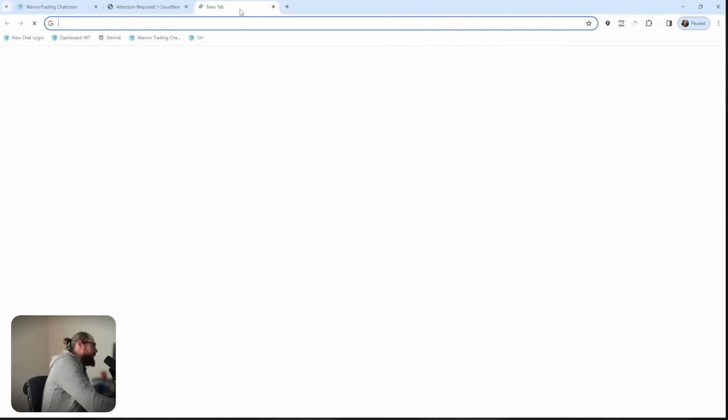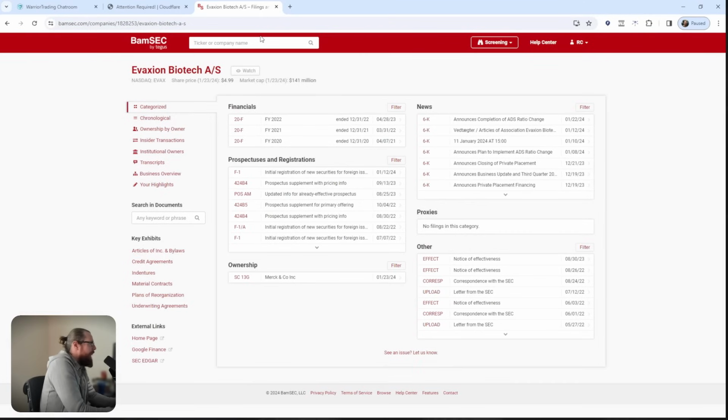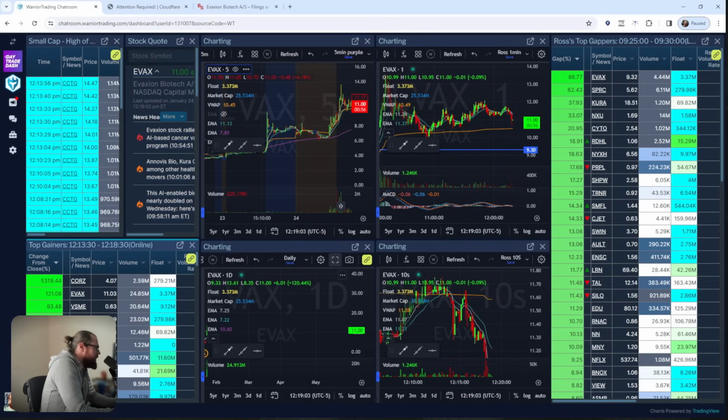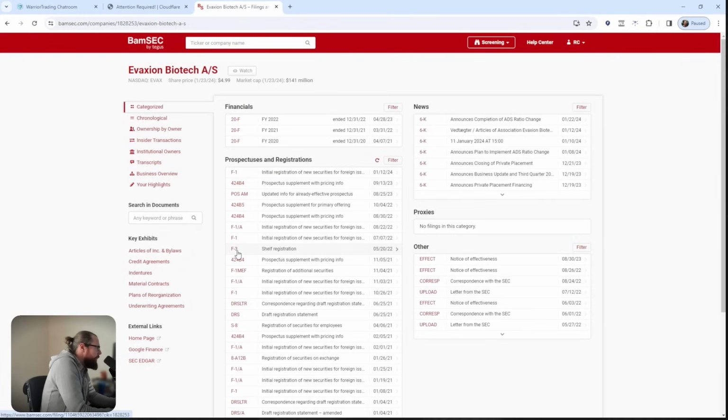Now, if you want to really get into the weeds on this, you can pull up the SEC filings of the company, and you can look for a shelf registration. On this one, let's see, when was the IPO? This began trading not that long ago, actually. It was, well, no, it's 2021. So it was a little while ago. Still relatively new, but anyways, they have a shelf registration right here.